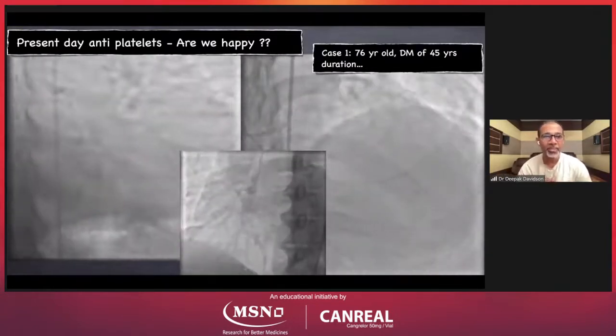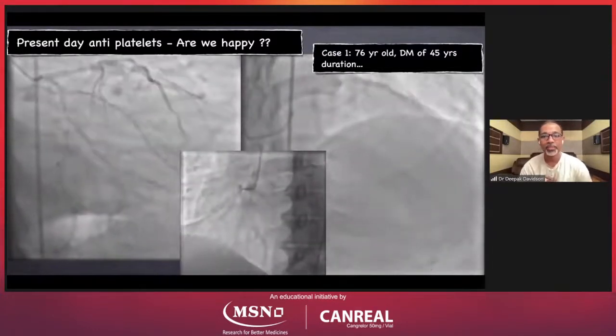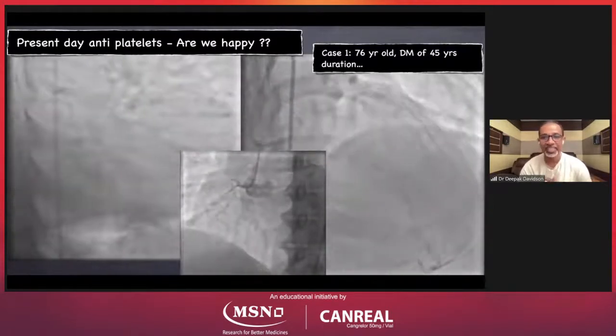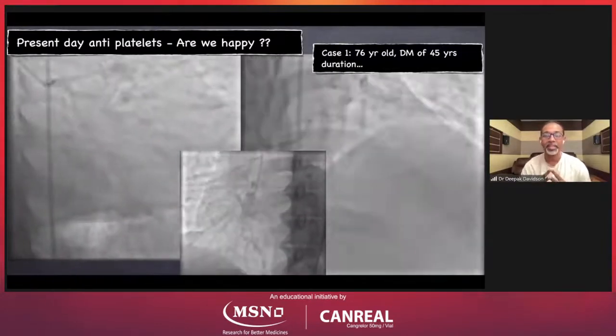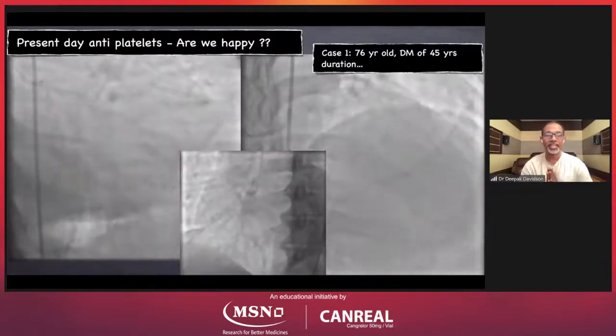Are we all happy with the present day antiplatelets available with us in management of acute myocardial infarction? As we have heard from Jimmy, Natarajan sir, as well as Jabir, we know that in all these patients who undergo a primary angioplasty, by the time we finish the procedure, we are still sure that the majority of the platelets are not inhibited inside the cath lab.